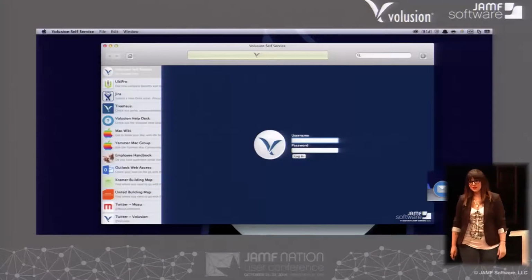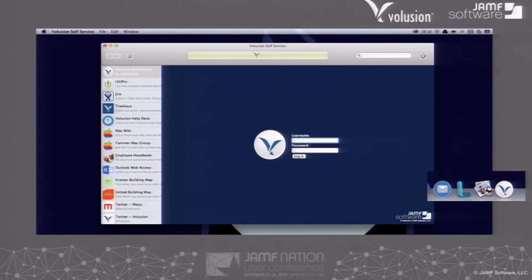Okay, so we'll talk workflow now. I've talked enough about Volusion. Let me just show you what our self-service app looks like, and then I will move on to going through the workflow of how I built it out.